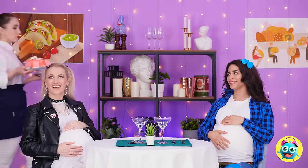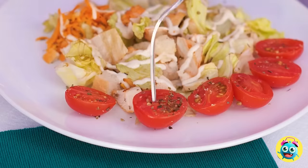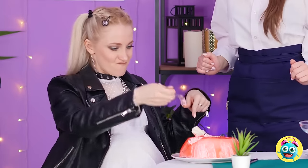Ha! Two pregnant ladies with two big appetites. This looks great! Ah, the baby's craving tomatoes. Mmm, so good! I don't know about this. As long as it's sweet enough. Ugh, nope. This is disgusting. Get this thing out of here! I am so sorry.